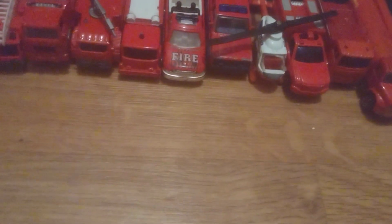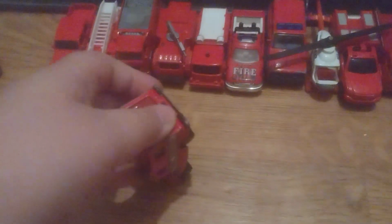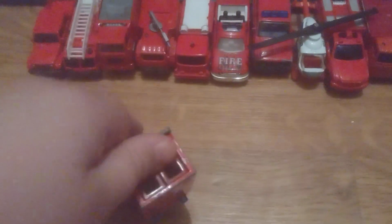Then we have one of our fire rescue ambulances. Got it from the same thing for my birthday. And I really think what's cool about this is, here, let me get this. Dang it. It's hard to hold your phone and record and then do this at the same time. But that can open. Here, let me put the camera up to it. See? You can see inside and everything.